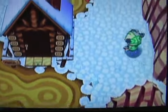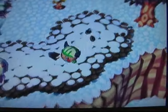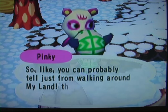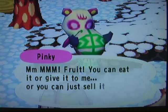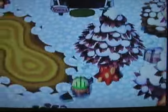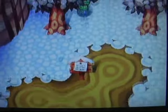So I'm like, okay, I don't know what to do today. So I'm going house to house, finding villagers, to see if they have any work. Pinky apparently does not have anything to do. Because in this one, I was like, oh, I'm bored. Talk to me. It's like, did you know there's fruit on these trees and you can make more fruit trees? Yeah, I was not very fond of pears. I never really was. I was more into apples and other fruit, and, running out of ideas.